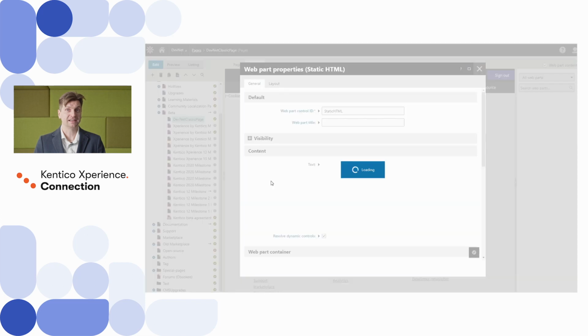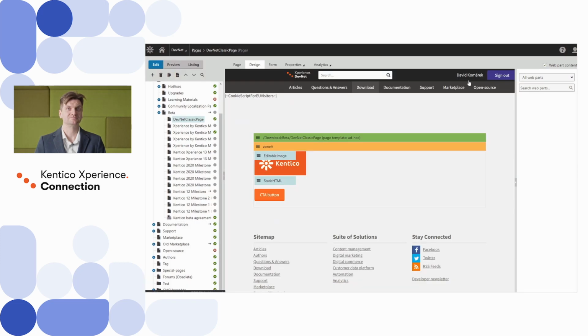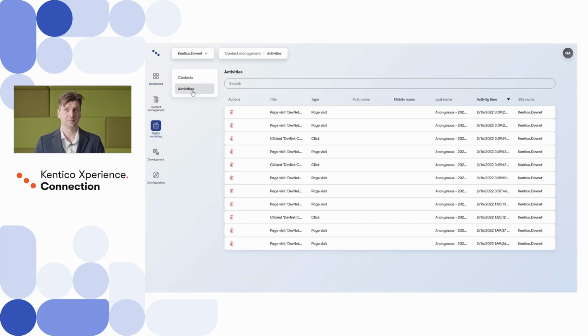If desired, tracking can also be extended to other activities, such as clicking a call to action button. So we will locate the button and just check the source that we have the KXT and the click is called. Once visitors come to Devnet, we can see contacts and activities that come not only from our website, but also from the legacy portal. As always, bear data protection in mind.